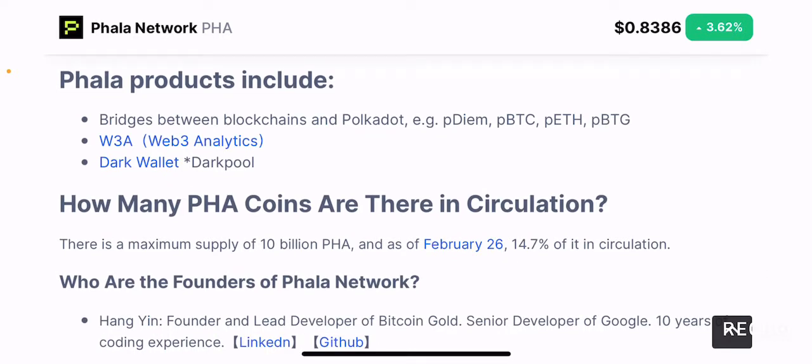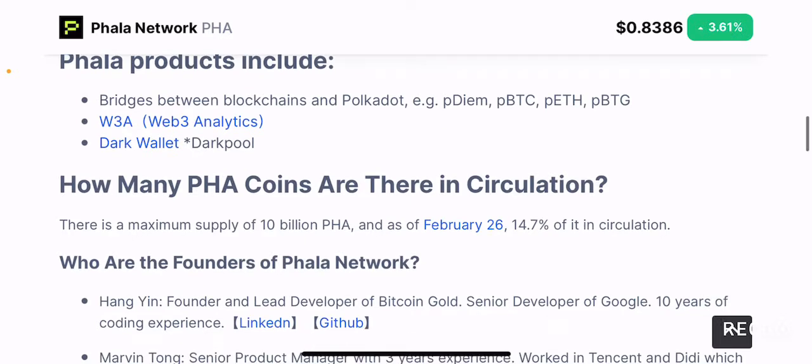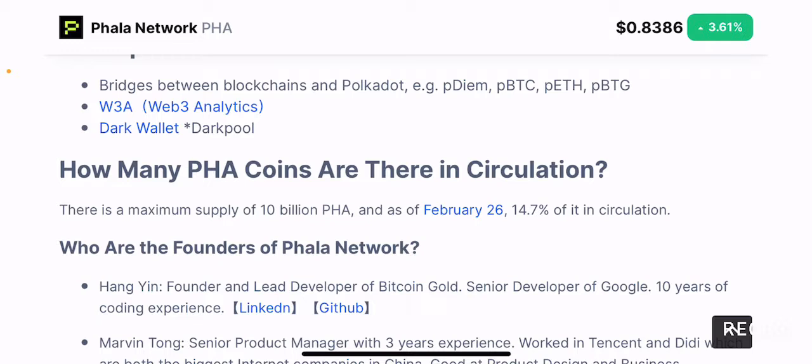And if you look at some of the products that are either available on Phala Network already or are planning to make themselves available once it goes live on the Polkadot blockchain, these products include bridges between blockchains and Polkadot, for example PDM, PBTC, PETH and PBTG. So again, they are trying to build multiple bridges within different parachains of the Polkadot ecosystem and also between the Phala Network as well as with Ethereum as well.